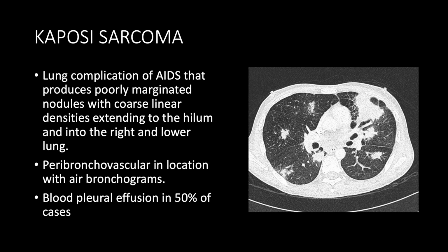Kaposi sarcoma of the lung is a common complication of AIDS. Pulmonary involvement almost invariably follows skin, oropharyngeal, and visceral involvement. This disease produces small to medium poorly marginated nodular and coarse linear opacities that extend from the hilum into the midlung and lower lung. CT shows the typical peribronchovascular location of the opacities and may demonstrate air bronchograms traversing mass-like areas of confluent disease. A bloody pleural effusion is present in up to 50% of cases.